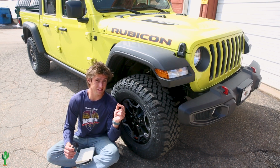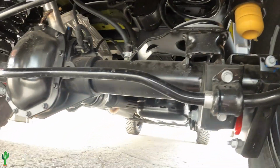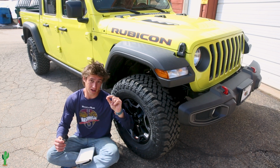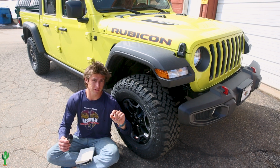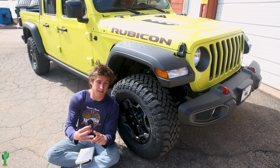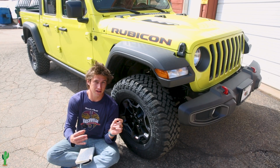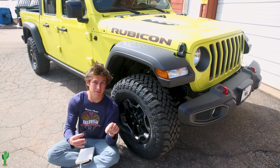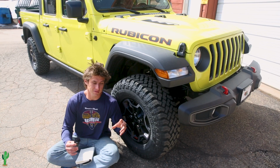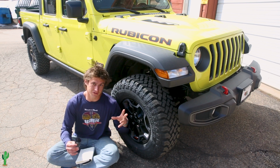The Gladiator also has a disconnecting sway bar. So in on-road driving, the sway bar is designed to keep the wheels level and increase your cornering ability. But off-road, disconnecting that sway bar will allow for increased articulation. So these three things, the multi-link suspension, electronic locking differentials, and a disconnectable sway bar mean that the Gladiator should have decent on-road driving dynamics, but also maximum off-road ability. What that means for the customer is that you can still have the Gladiator and Wrangler and never take it off-road, and it'll still drive pretty good.